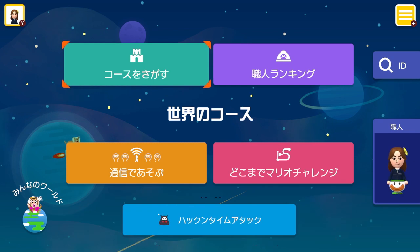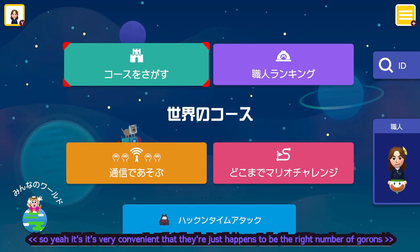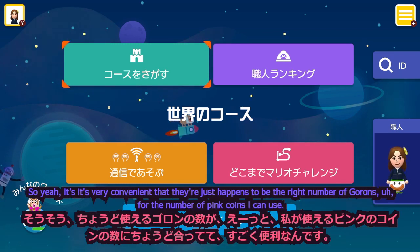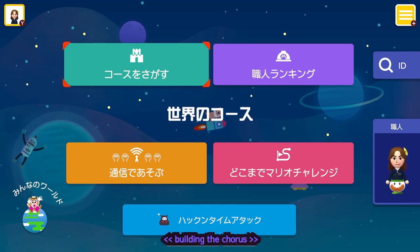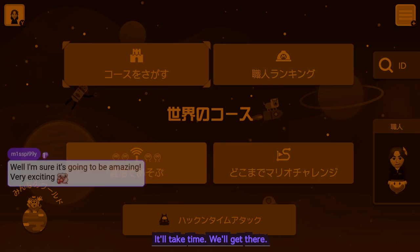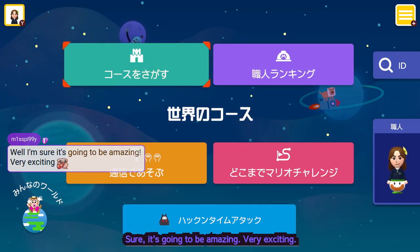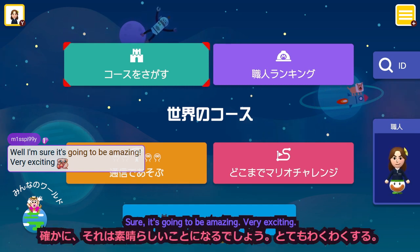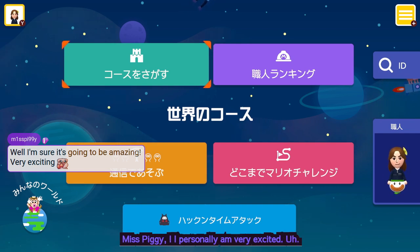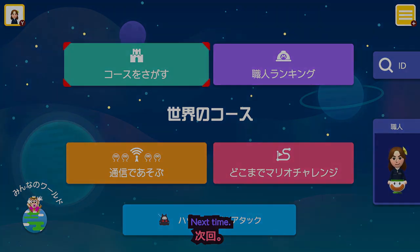So yeah, it's very convenient that there just happens to be the right number of Gorons for the number of pink coins I can use. Now the matter is just building the course. But it'll take time. We'll get there. Sure, it's going to be amazing. Very exciting. Well, I'm glad you are excited for it, Miss Piggy. I personally am very excited. It just takes time.